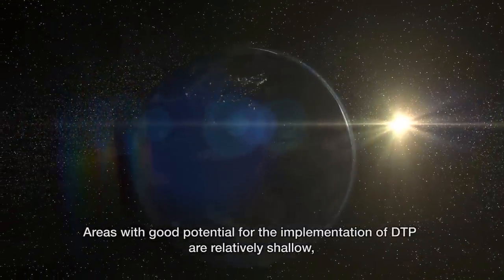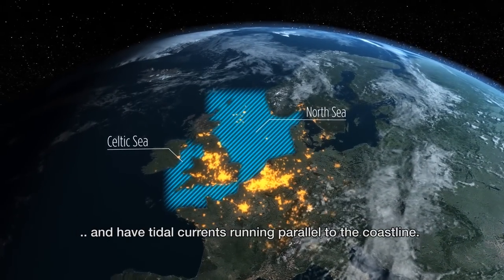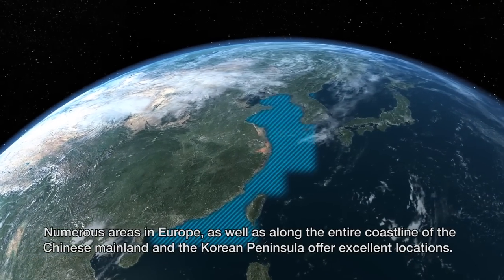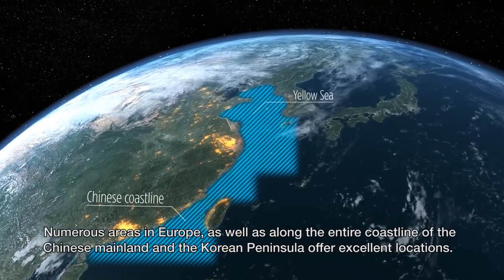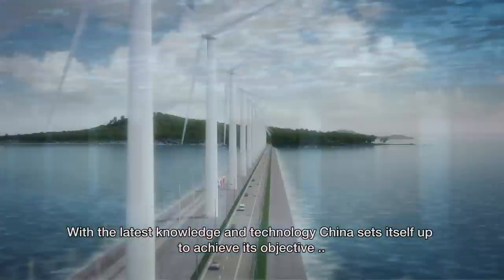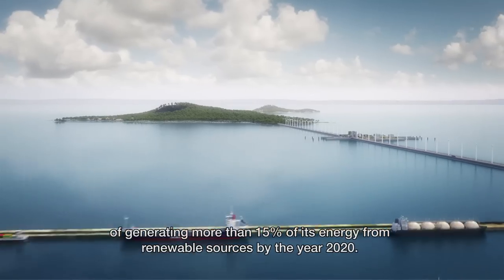Areas with good potential for the implementation of DTP are relatively shallow and have tidal currents running parallel to the coastline. Numerous areas in Europe, as well as along the entire coastline of the Chinese mainland and the Korean peninsula, offer excellent locations. With the latest knowledge and technology, China sets itself up to achieve its objective of generating more than 15% of its energy from renewable sources by the year 2020.